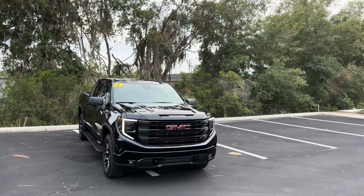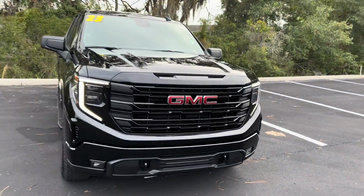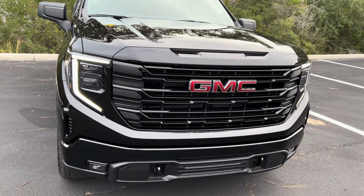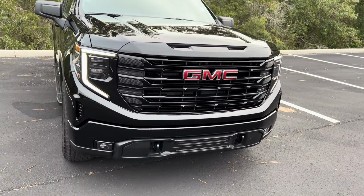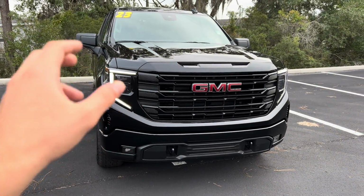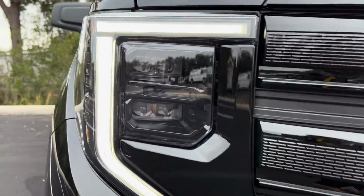Let's jump right in. So up front, you notice your fully redesigned front fascia. It was redesigned for 2022, carried over, of course, for 2023, but it looks really modern and clean. This is probably my favorite looking truck for 2023, with the LED daytime running lights, LED projectors for the high and low beam. The high and low beam have dual projectors for both of them, and it says GMC on this side of the light and Sierra right on the outside.